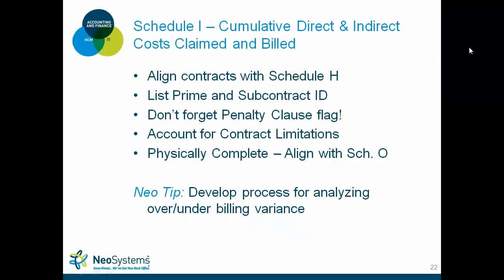Schedule I. This is another very important schedule, right? This is what you tell the government and you submit this, right, when you're having the under and over billings. Make sure that you are aligning the contracts with Schedule H. We talked about Schedule H, about the different levels, of what level you're doing it on, whether it's the billing level, lowest level, but you know what? You got to be aligned properly. Otherwise, they're going to send you an inadequacy letter saying they're not aligned.